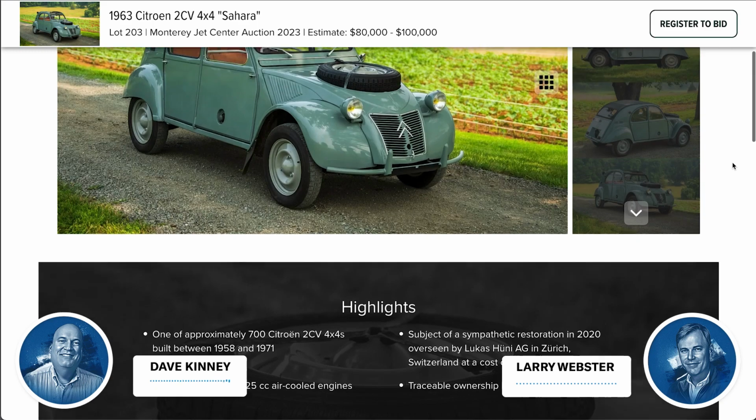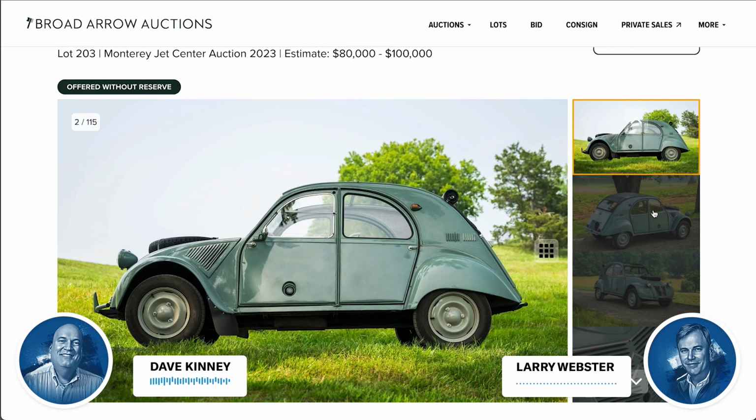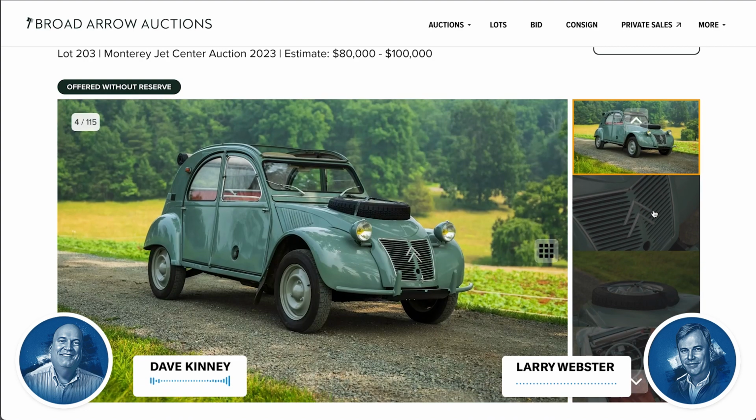The story about the Deux Chevaux was that it was supposed to hold four passengers, but you should also be able to drive over a farm field with a basket of eggs on the seat and not have the basket of eggs break. So that was the engineer's design calling, I guess, to get this car done. Now, these cars were everywhere in Europe up until the mid 1960s.